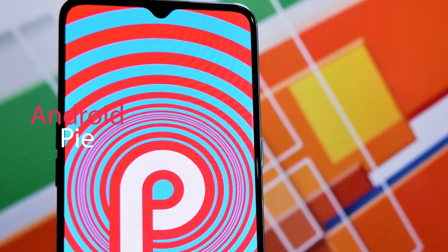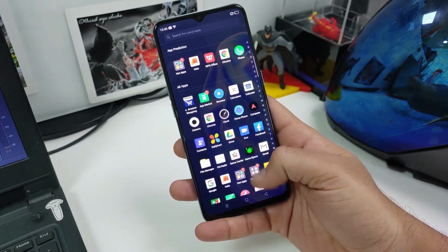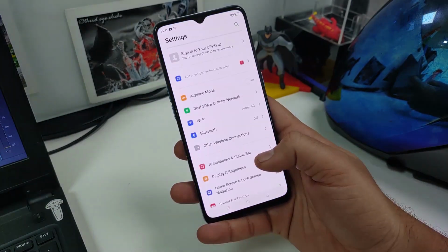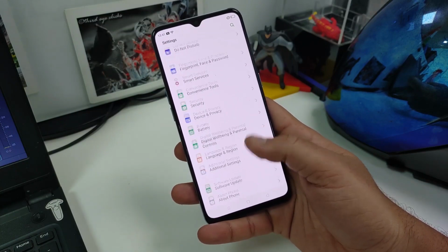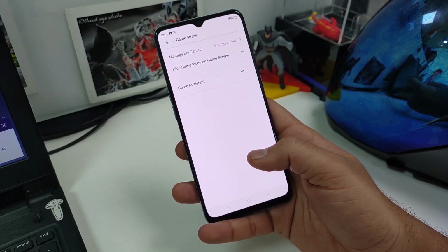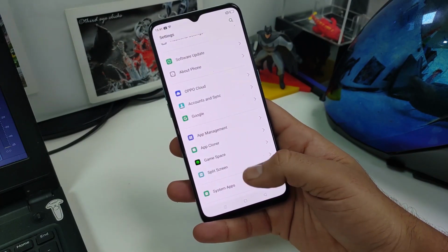The device is launched with an older Android Pie OS, which is wrapped under ColorOS 6.1.7 skin. The UI is nothing different from what we have seen on some Oppo's mid-range offerings in 2019 like the Oppo A9 2020 and the Oppo Reno 2. It would have made for a sweet deal if it shipped with the latest Android 10 OS layered with the new ColorOS 7 skin. Also, it has some pre-installed bloatware which makes the UI a bit cluttered. A cleaner UI would have been appreciated.